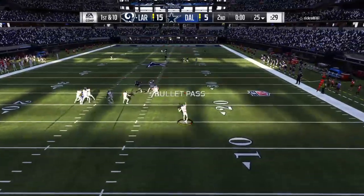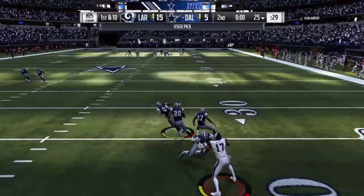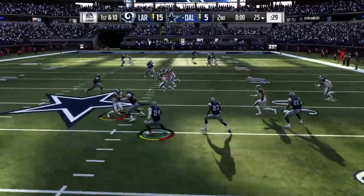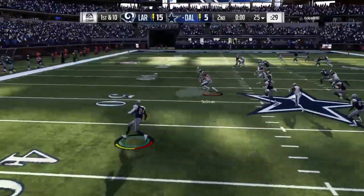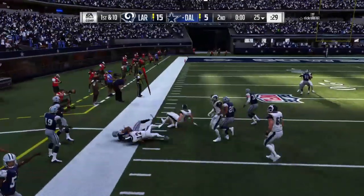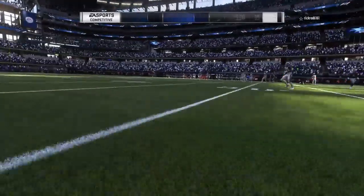He'll look to throw. Airing it out deep for Woods. Into heavy traffic, and it's intercepted. Chidobe Awuzie with a pick. And he will be brought down as time has now run out on this first half of action.